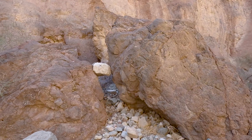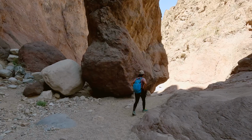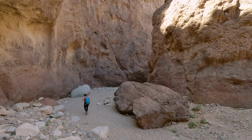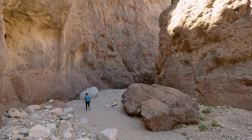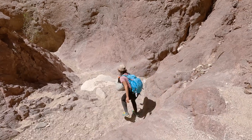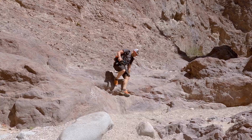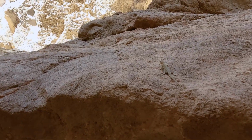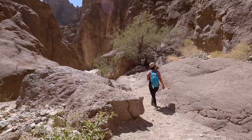This portion of the trail is really beautiful. And one more added benefit of the towering canyon walls is that depending on what time of day you're hiking, they could give you a nice amount of shade. Even with the shade, it is very important to bring more water than you think you need on this hike. We didn't see another group on this entire section of the trail, so if you get in trouble out here, you could be out here for a while.